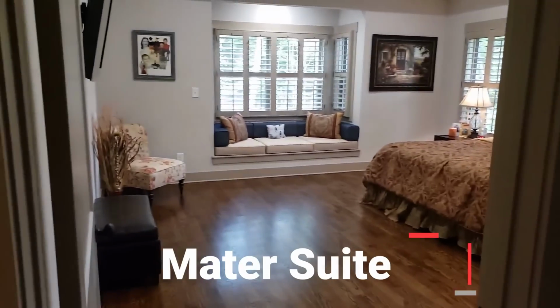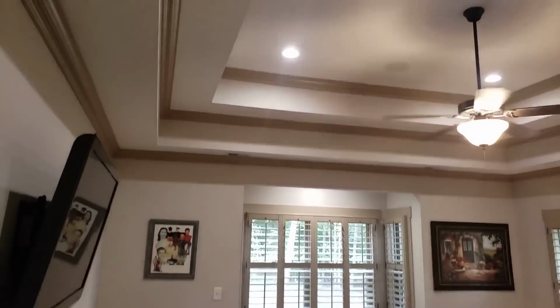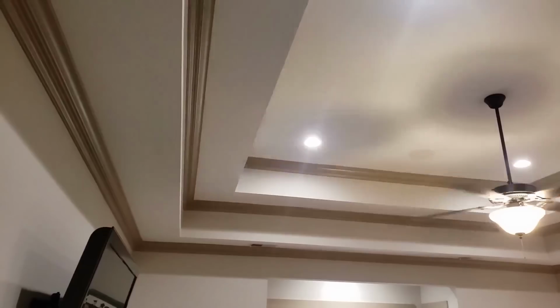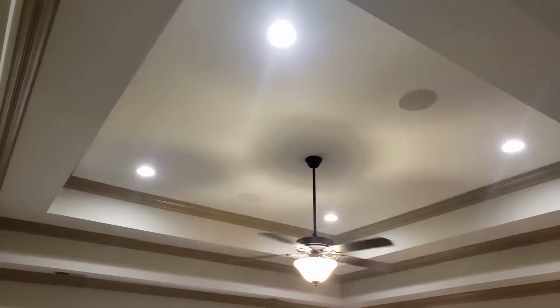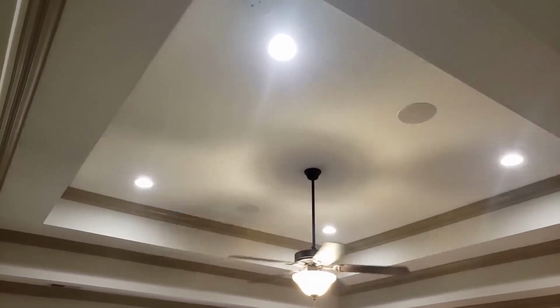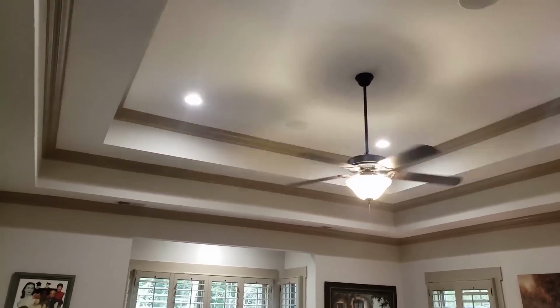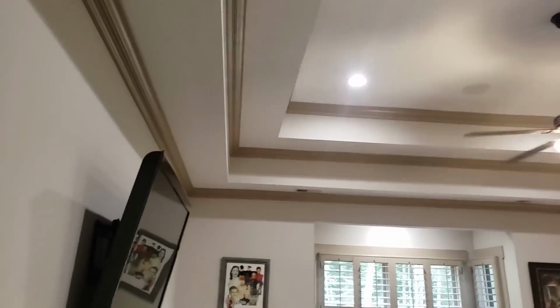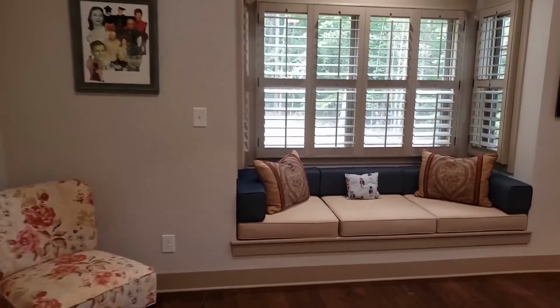We'll get the coat closet over here, spare closet. Master suite. I was told this was called the Biltmore Suite by one of my customers. You look at the crown. Crown mold is a double tray, and they do have some distributed audio speakers, and they put recessed can lights in the ceiling. I love that darker trim. It's really unique. The TV's hung on the wall, and a Mike Palmer Home signature window seat.